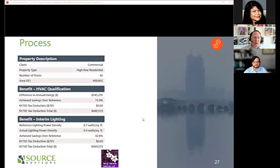So if we have a commercial client that has built a high-rise residential structure, in this case 42 floors, clearly it's not going to qualify for section 45L, and has an area of over 800,000 square feet, so it's quite a large structure. Let's look at the HVAC qualification.